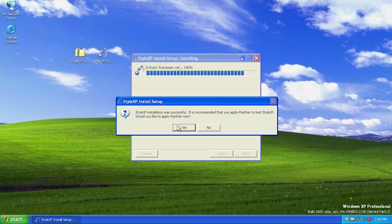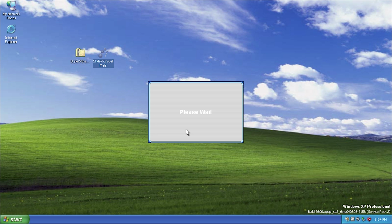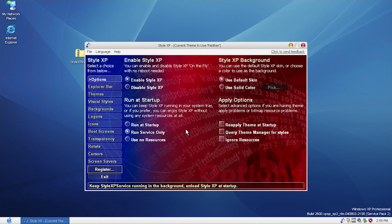So it's just finished installing here, and once it finishes installing, it'll come up immediately with this message box here asking you if you want to apply the Panther theme to test out StyleXP. And if you press yes, what it will do is actually apply a macOS 10 style theme, which I think is pretty cool. It kind of reminds me of another transformation pack that we took a look at on this channel called Fly a Kite OS 10.